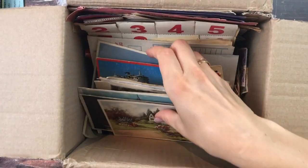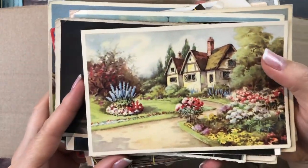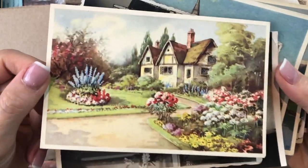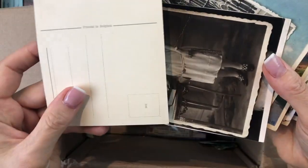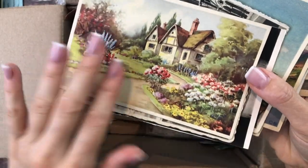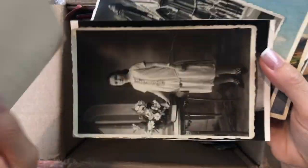Then there's a whole bunch of vintage cards, postcards. See, this one is so gorgeous. I think this is my favorite one. I don't know how I am going to make a tag out of this. I don't want to do anything with it. I just want to hoard it. So we'll see.